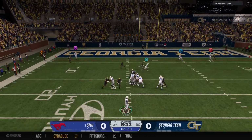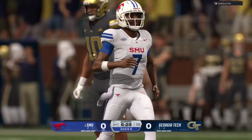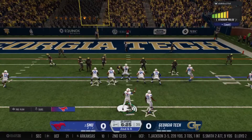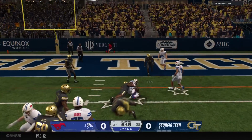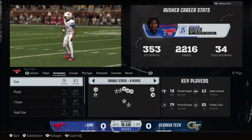Trying to cap this drive with a pass. Snagged out of the air. That completion gets them inside the 10, and the defense is running out of room to defend. Gonna run it. They'll wrestle him down at the 4-yard line after that run.